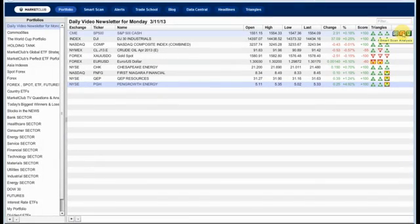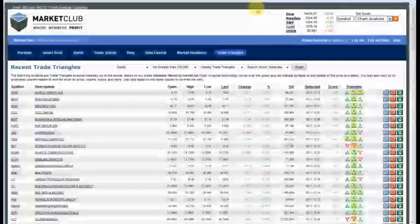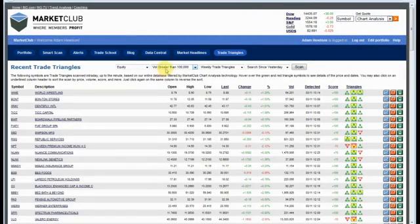Look at these yellow ones. They're all the yellow ones that kicked in today. There's one more. I promised to show you one more. I'm going to go back to the triangles. This is how you find winning trades on MarketClub. This is how I find them anyway. I go in here. I go to 2 million. I want to trade liquid stocks. I go to monthlies, and I'm going to search just today, and let's see what comes up.